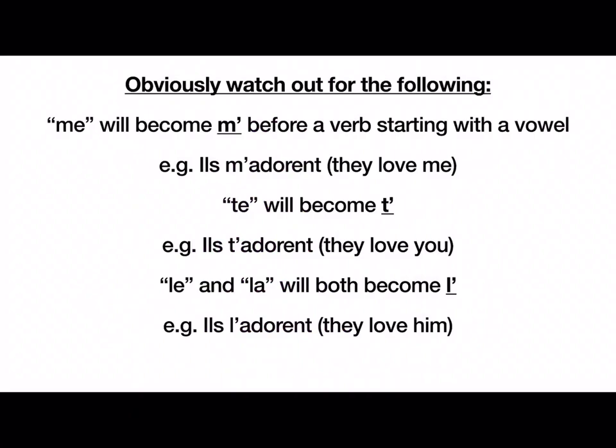Okay, just watch out for the following. If me, te, le or la come before a verb starting with a vowel, you make it m apostrophe, t apostrophe, and le or la become l apostrophe. So, for example, il m'adore, they love me. Il t'adore, they love you. Il l'adore, they love him, or it could mean they love her. Okay, so just watch out for that.